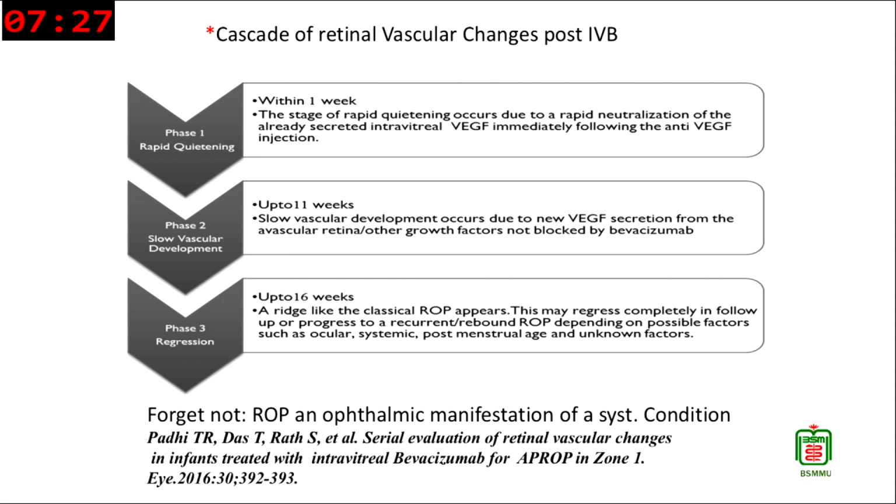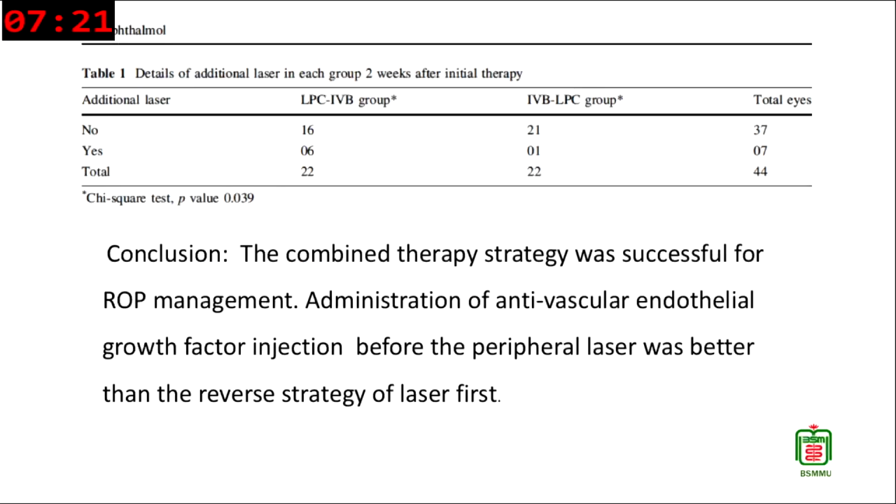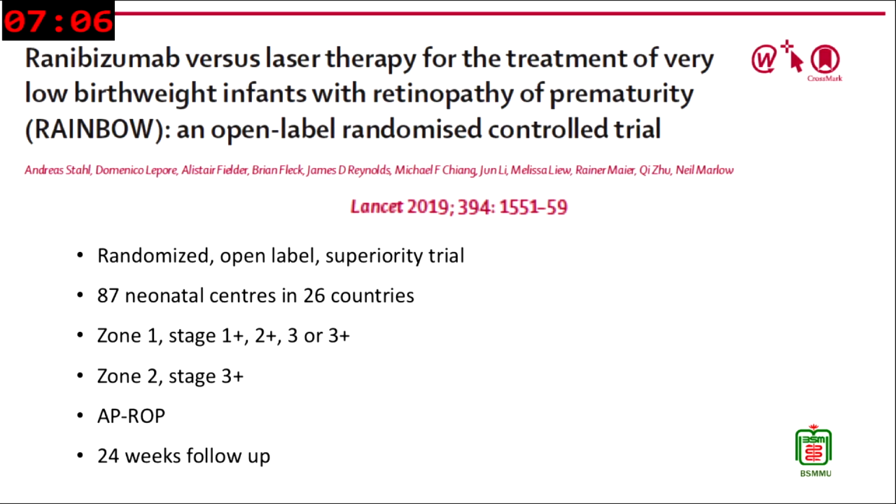This is the publication of Dr. Subhadra and others, and they showed that if you put injection at first and then do the laser, the combined therapy was successful for ROP management, but before putting the laser, you have to put injection, then the results will be better. Now in 2019, we all know about the RAINBOW study.